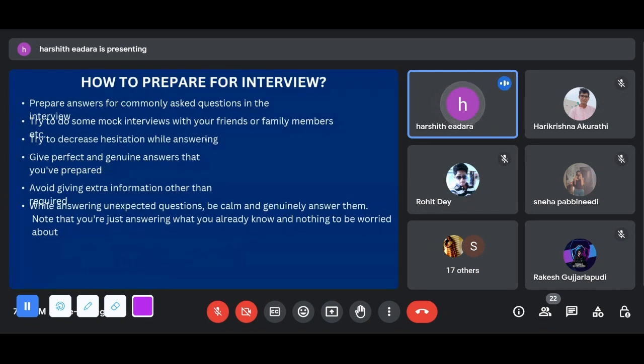For that you can do some mock interviews with your friends or family members. Get one of your family members or your friend and tell them to be the interviewer, you be the interviewee, and you try to answer the questions, and you will get better at that.